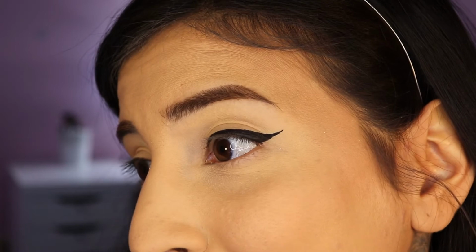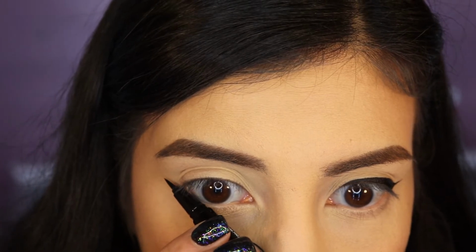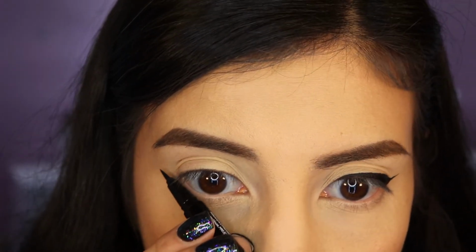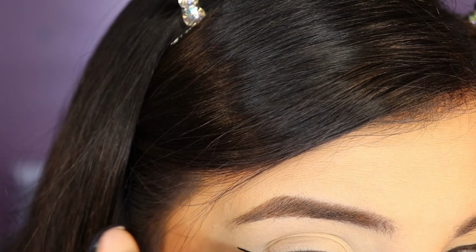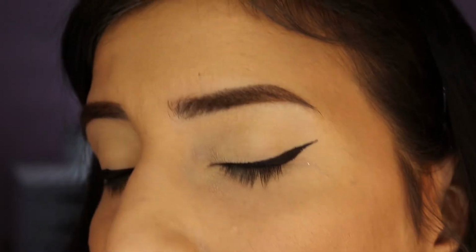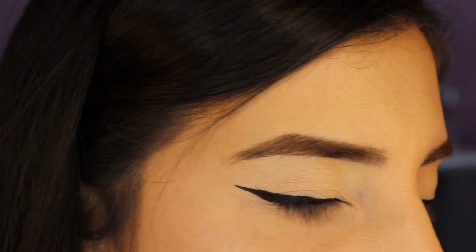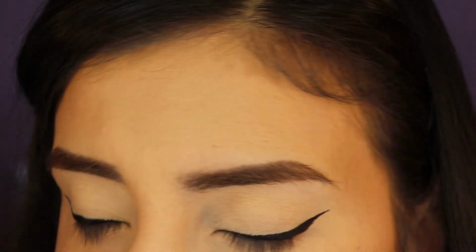Okay, so that's one eye done, but the real trick is making this eye look the same, so let's try it. I'm just going to try lining it up the same on the other side. Kind of like this, and then you stamp it on and it does the work for you. So the eyeliner came out pretty good actually. The pigment was really good. It was intense. I didn't have to go over it a bunch of times to get the payoff that I wanted. So I would say this is a pretty good felt tip pen.